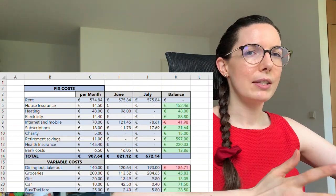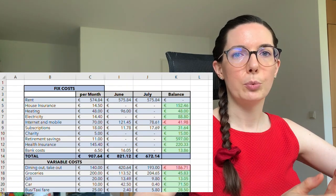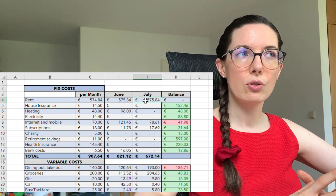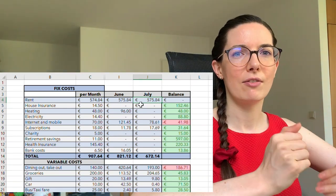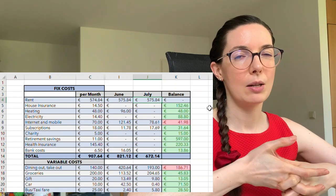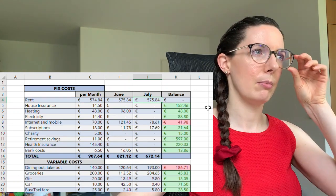The house insurance, I'm still waiting. I'm probably going to learn in August or early September how much my annual house insurance is going to be for the year of 2024, or from September onwards. I pay annually. Last year I paid around 150 euros, so I have been calculating with more or less the same amount for this year, a little bit higher because every year they raise it a little bit. So I have been calculating with 14 euros and 50 cents per month for the insurance, and I'm still waiting for the details on how much it is exactly going to be and how I will need to adjust this. I will pay that either in August or September, probably in September.